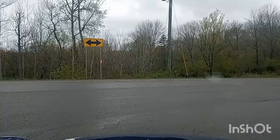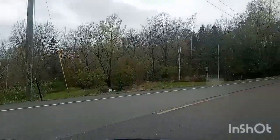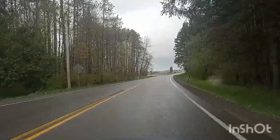I should have enough room on the dashboard to have the flexible tripod up there. I have that with me. I have all my tripods with me. Okay. We got the phone like a dash cam. Don't need those on anymore. It's not raining.